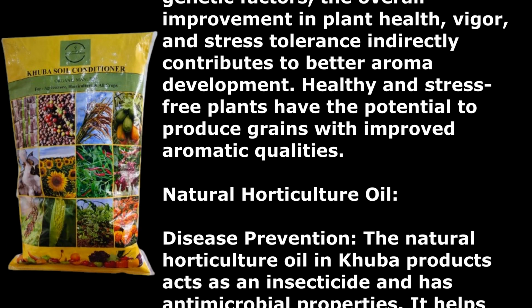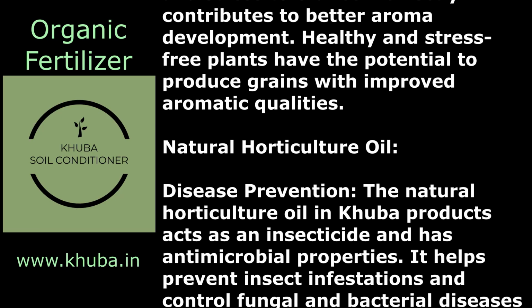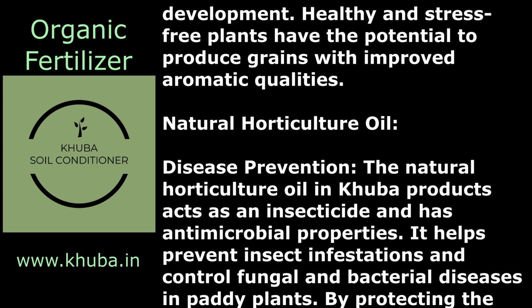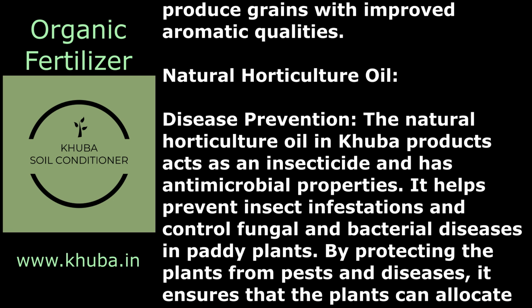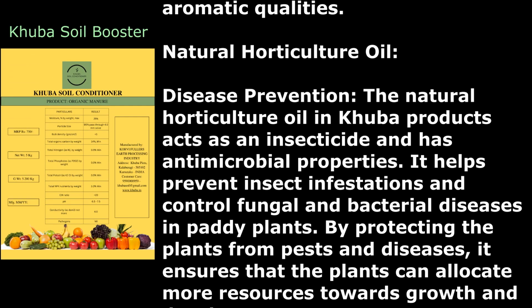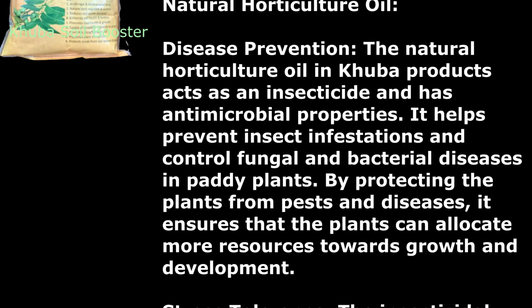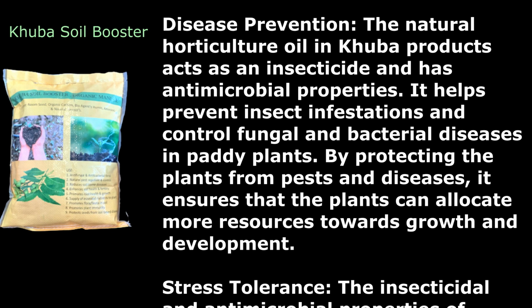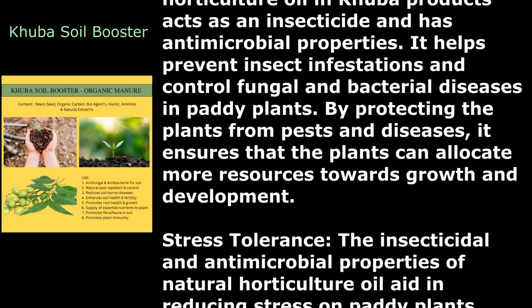Natural horticulture oil. Disease prevention. The natural horticulture oil in Khuba products acts as an insecticide and has antimicrobial properties. It helps prevent insect infestations and control fungal and bacterial diseases in paddy plants. By protecting the plants from pests and diseases, it ensures that the plants can allocate more resources towards growth and development.